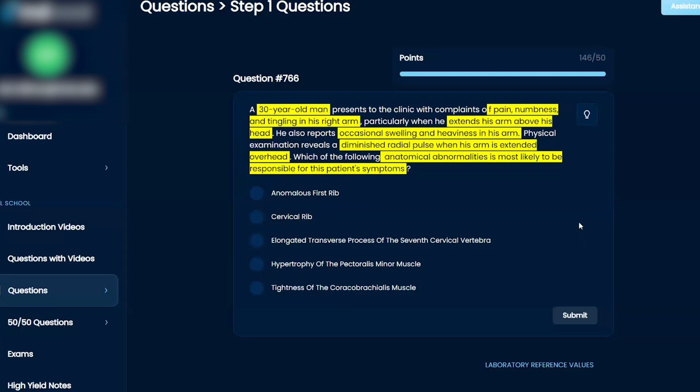So now we've got to figure out exactly what's going on. Basically, it's usually some sort of compression of the brachial plexus is what we're thinking of here. At first, I wanted it to be one of the rib options, but the problem is, an anomalous first rib, doesn't it come off of the cervicals? So then they kind of go together. The hypertrophy of the pectoralis minor muscle kind of makes sense because it would compress the brachial plexus, so I'm going to go with that. That's the only one that I can completely make sense of, even if I'm wrong.